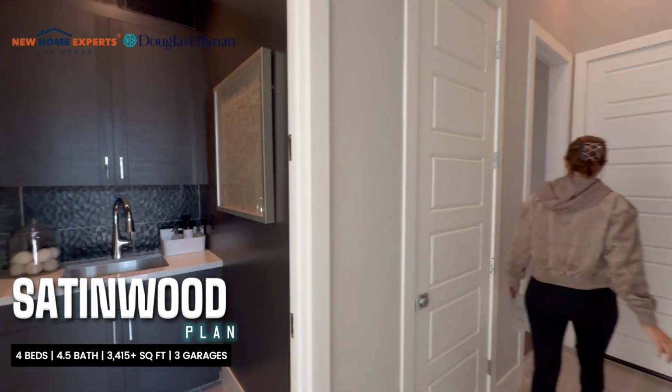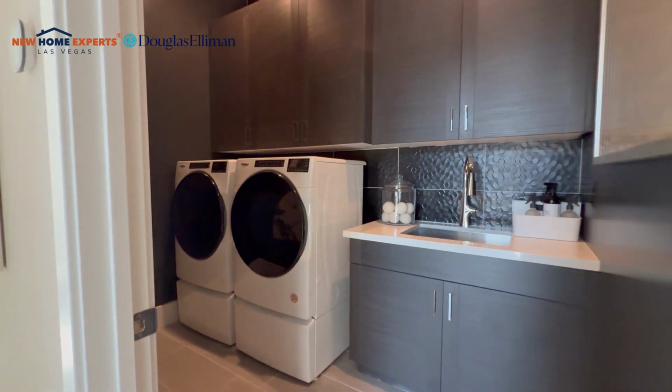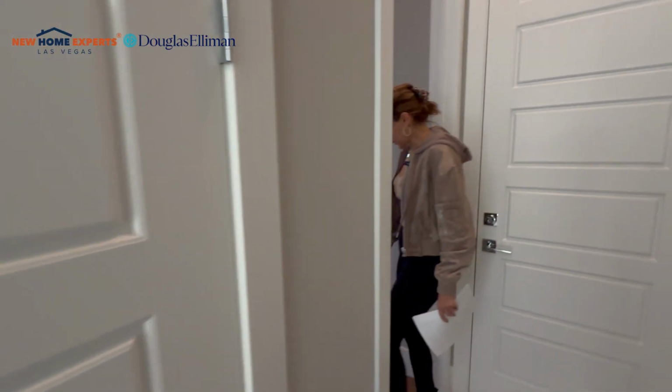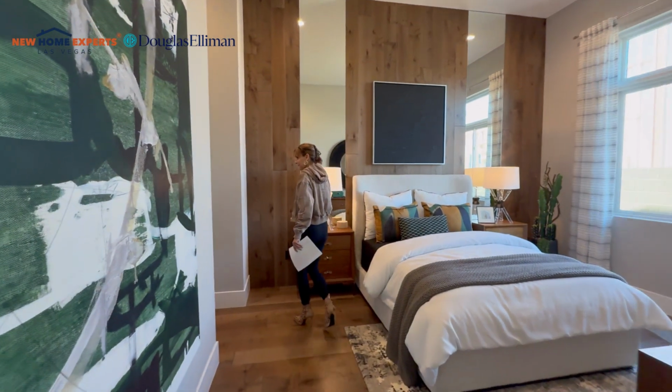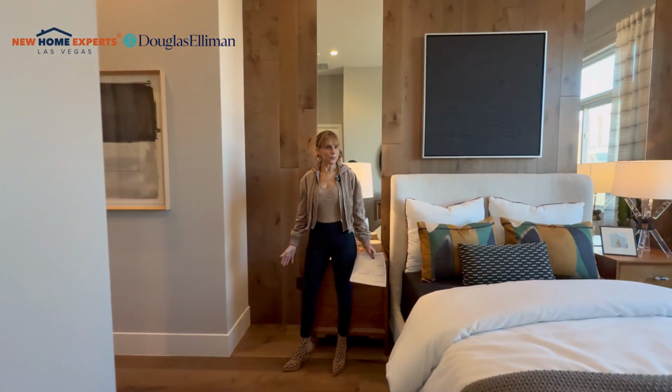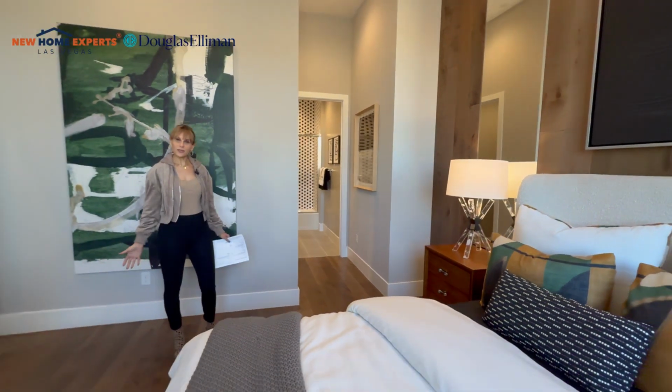And then, I love the way they did this bedroom, because I like the change of the floor in here. So here they did this pretty hardwood floor. This bedroom feels really big. It's a nice, good sized bedroom, isn't it?